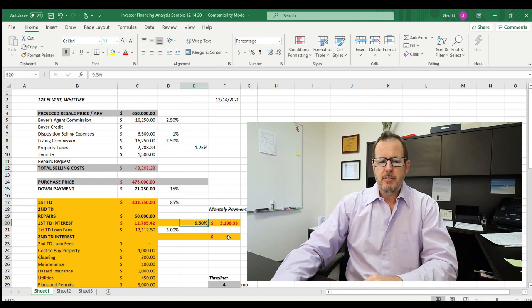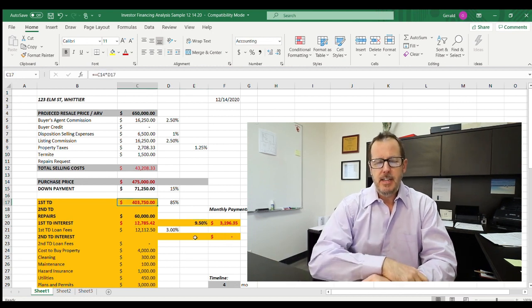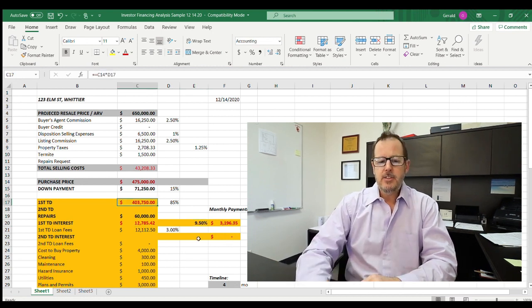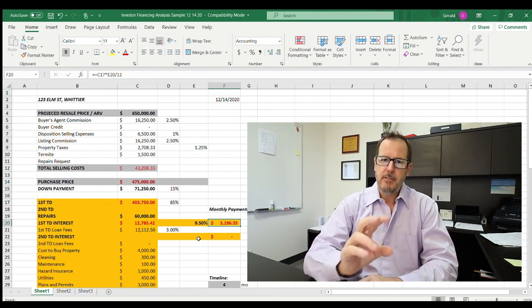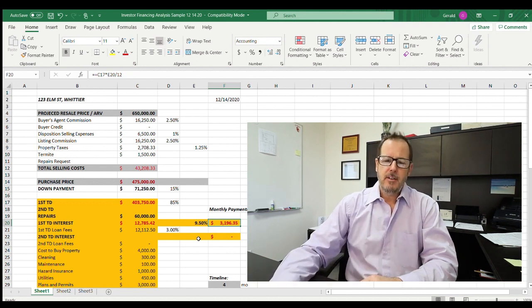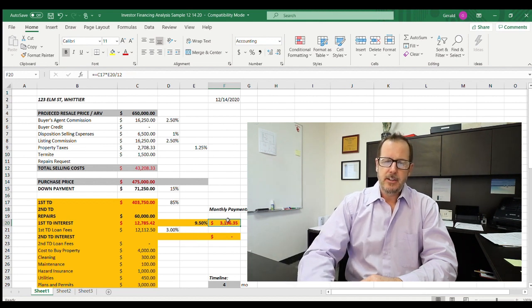So if you're borrowing $403,750, the monthly interest-only payment with a 9.5% interest rate is going to be $3,196. That's the monthly payment. So as a flipper that's using private money, you need to have reserves set aside to be able to make that monthly interest payment.